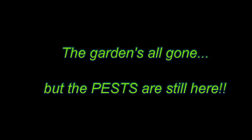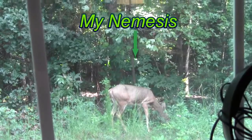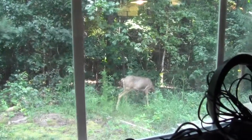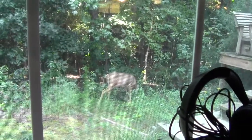Well, the garden's all gone, but the pests are still here. This is outside my office window. This is through the window glass on the screen, so it's fuzzy. But this has been what's been eating our garden here. She's just chowing down.